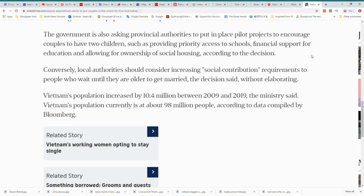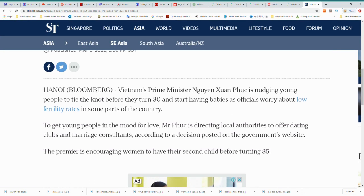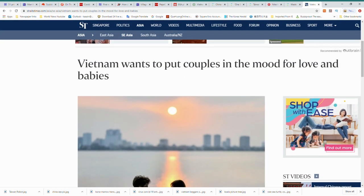So what do you think? What would it take if you had a partner? Let's just say you had a partner. What would it take for you to feel stable enough, or for you to start having children? That's what I want to know. Because again, this is not the only country that's doing this. There's been a few countries that try to encourage it.